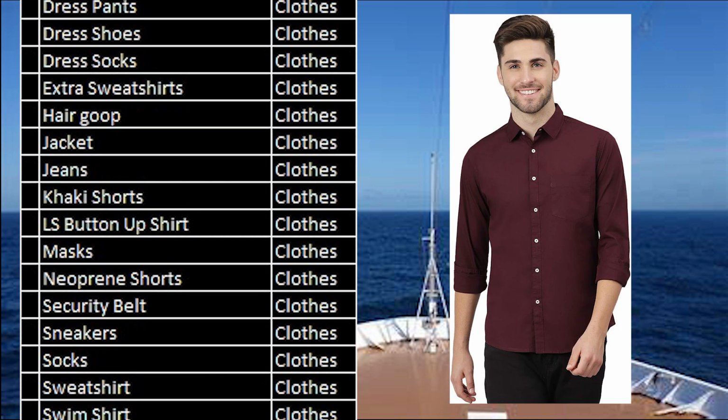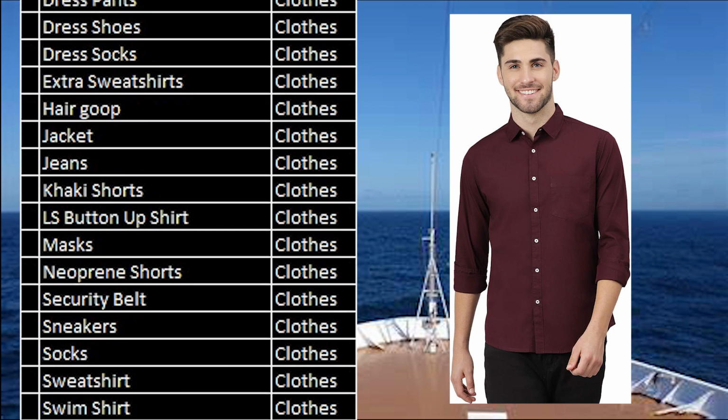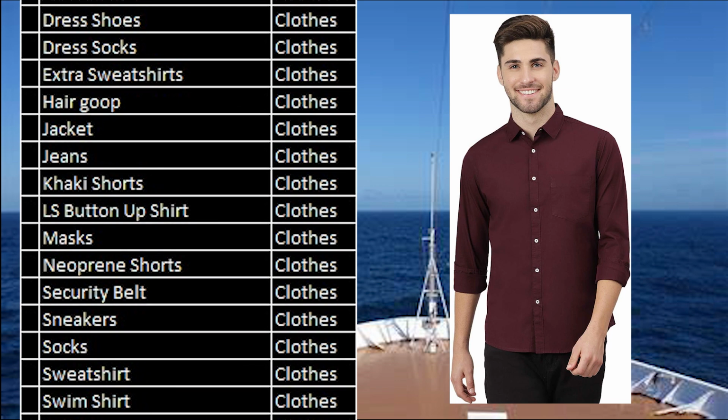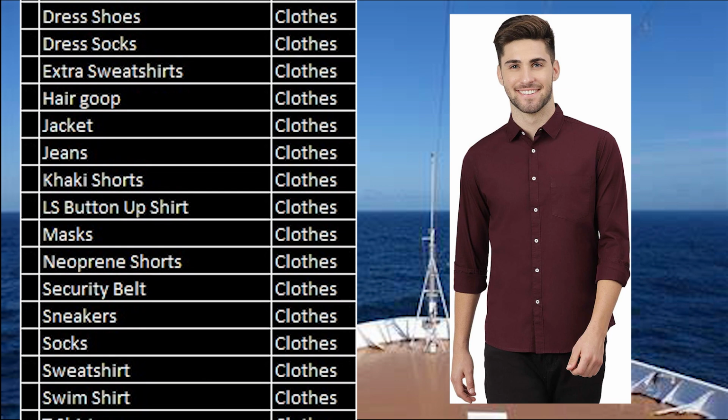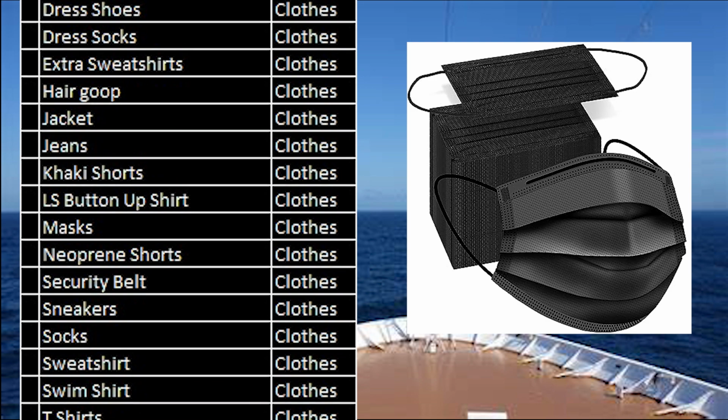Long sleeve button-up shirt. That was for formal night. I should have put dress long sleeve button-up shirt. So again, if I feel like dressing up, I might pack that. I usually don't.